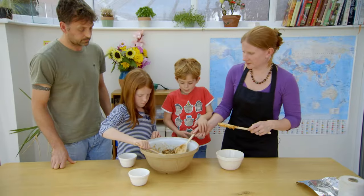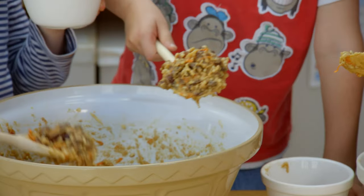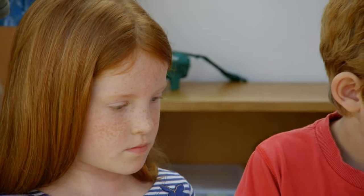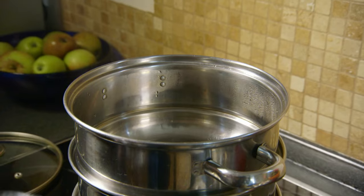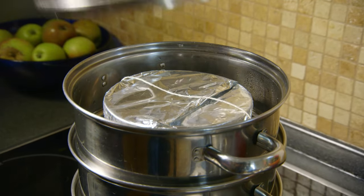Do you two want to fill the olive ones? Here you are, Jack. Here you are, you can put that into the bowl. Jo covers her puddings in foil, then ties them with string, ready to be steamed. 4 hours for the small puddings and 8 for the large. Plenty of time to head back down to the beach.